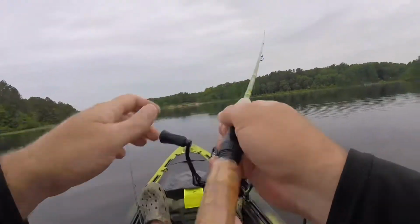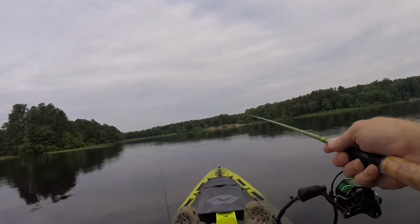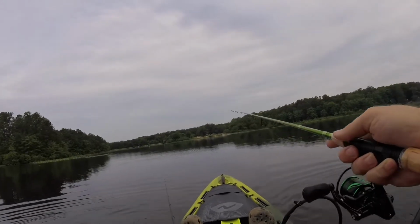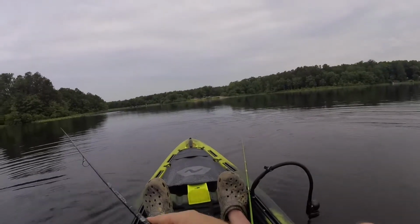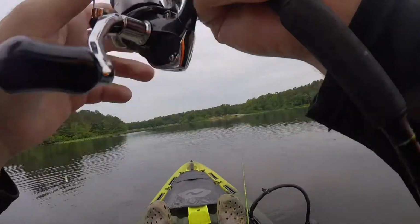We're about 6 feet and a whole lot of grass. Good Lord, all that grass on the bottom of us. So we're now in like a little shallower area. Seems like they're right on the tips of these shallow areas.